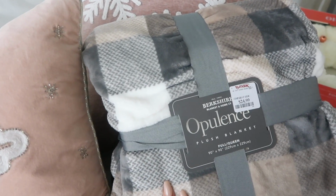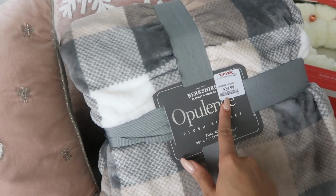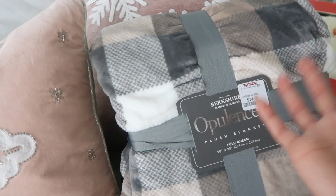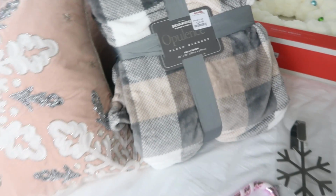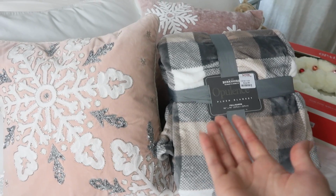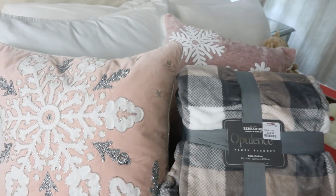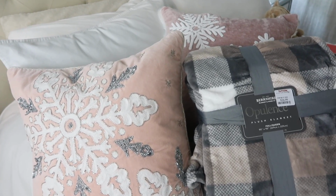So I cannot wait to wash this. I'm going to throw it in the wash tonight, and it was only $24.99. Again, why is everything so in my budget? I love it. So definitely recommend going to TJ Maxx, Marshalls, and Home Goods for all of your home decor, at least checking there first to see what you can find. And obviously I recommend going sooner than later before everything is just super picked over.